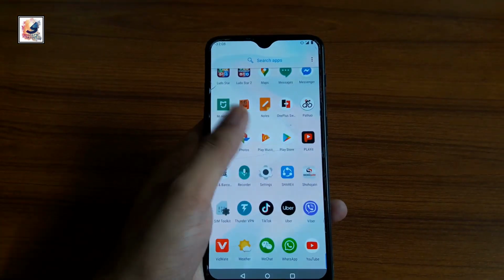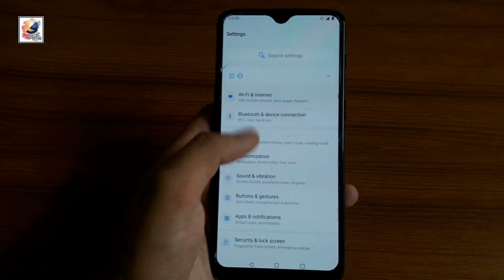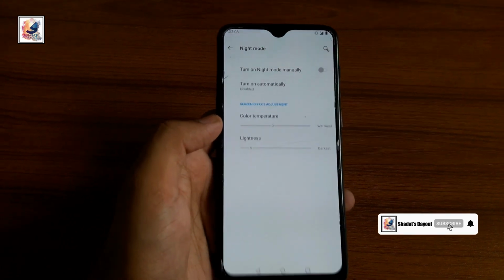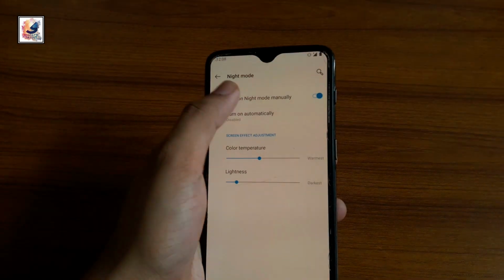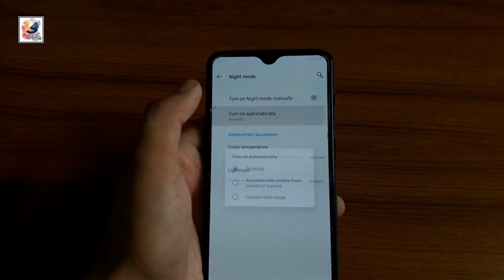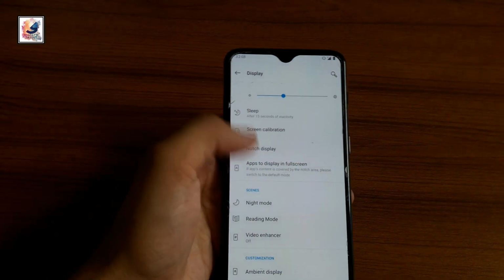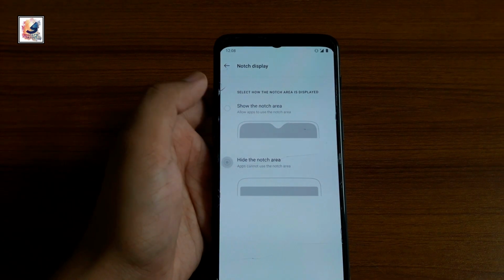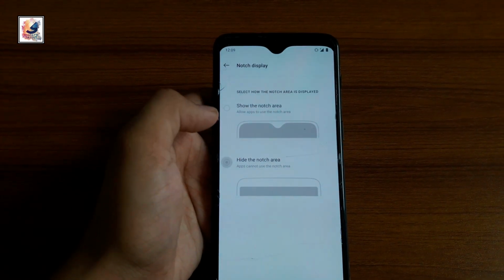So at first, let's talk about the phone build quality. The smartphone uses Gorilla Glass 6 on the front with a glass back and aluminum frame. It comes with a 6.41-inch Optic AMOLED display with a resolution of 1080 by 2340 pixels and 402 ppi density. This is an 85.6% screen-to-body ratio. So overall, the OnePlus 6 display is excellent.